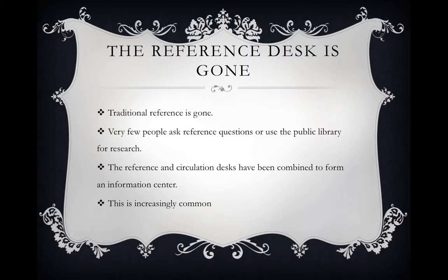As it is, the space they will gain by getting rid of the reference desk is going to be used for more important things. Also, if you have a reference question, you can always use the reference question form online at the website. Unfortunately, when I tried to use this, my question was never answered.